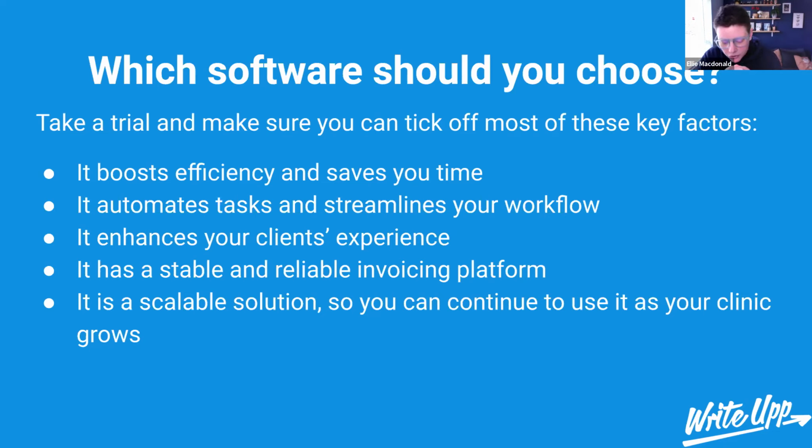And then whilst you're on your trial, just make sure you can tick off maybe not all of these, but tick off most of the key factors. Just make sure that it boosts efficiency and it saves you time. So a month's trial, if you really go for it, should help you to figure this out. It makes sure it automates tasks and streamlines your workflow for you. It needs to enhance your client's experience as well as yours. So you want to make sure that your investment is worth it for your clients as well as you.